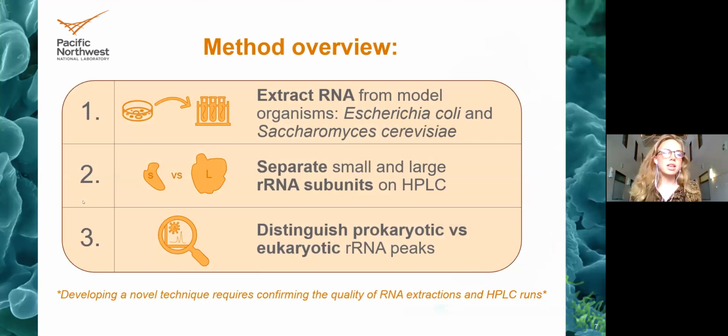So to take a step back and give you guys a broad overview of the methods that I've been a part of for this first part of the project: first and foremost, we extracted RNA from model organisms. For our prokaryote, we used E. coli, and for our eukaryote, we used S. cerevisiae, which is just a type of yeast. We then separated the small and the large ribosomal subunits of these microorganisms on a high pressure liquid chromatographer, or the HPLC.